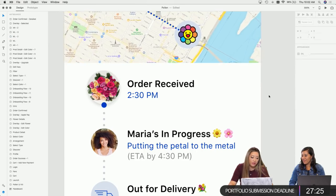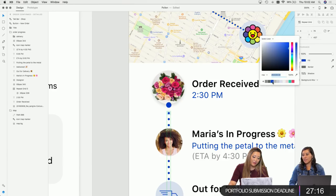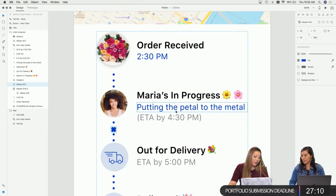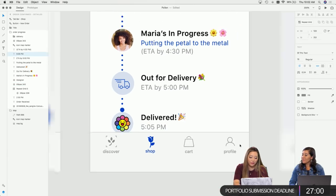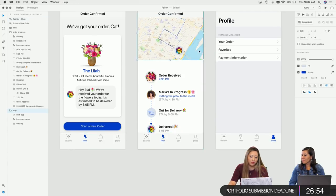So what I have now is a timestamp for the order received, and I was hoping that, you know this icon, the dot will be moving. Yes, nice. The dot moves and travels down to tell you where it is. Putting pedal to the metal. I like that. And then out for delivery, and someone's out there, and it's getting delivered. After I designed that, I realized there's not enough space because I put the tab in, so I probably just need to make this way smaller.